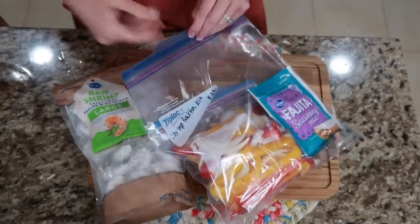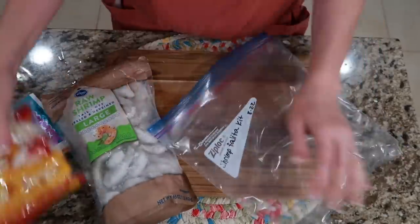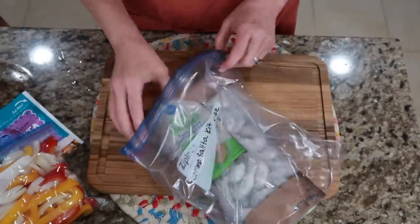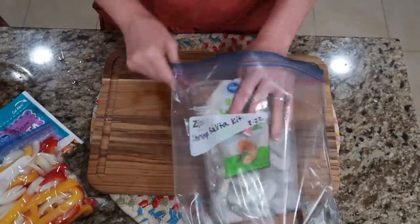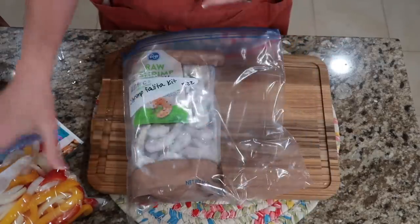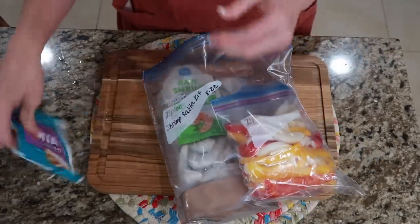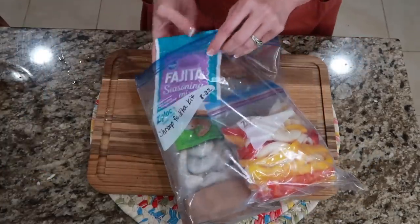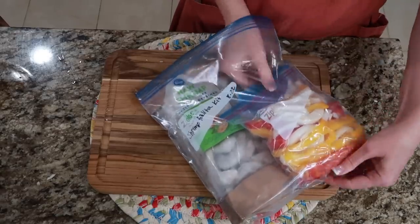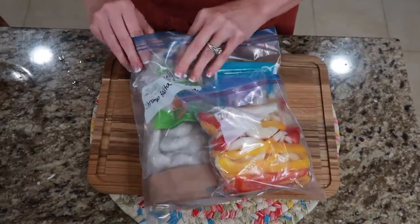Because yum. You can actually keep it in its packaging if you want and not take it out. Okay, why waste more plastic? So you could fit it in here. Okay, then your vegetables. Okay, your fajita seasoning. Now you could leave it like this and call it good, and there is your shrimp fajita kit.